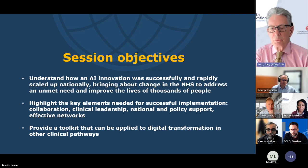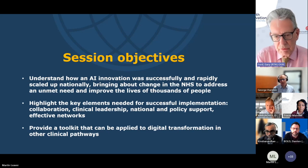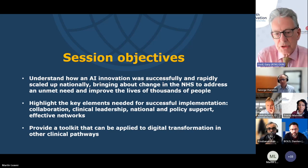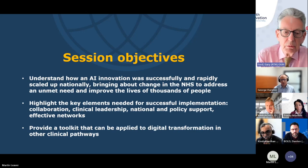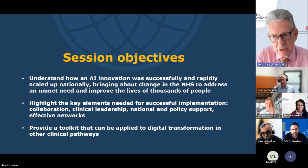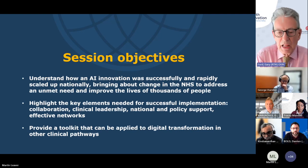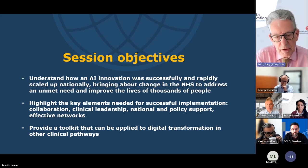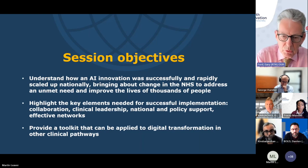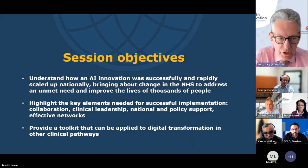So our objectives here were to give an understanding of how an AI innovation was successfully and rapidly scaled up nationally, and this remains a unique example of an AI solution which is in every NHS organisation that could benefit from it, meeting a clear need and having a clear impact. We want to share with this audience the key elements that drove that successful implementation, and these will be familiar to many: the importance of collaboration, the importance of leadership, both clinically and from senior NHS managers, the alignment with national policy, and the importance of effective local clinical networks. And it also provides a toolkit that can be applied to digital transformation and other pathways. Next slide.